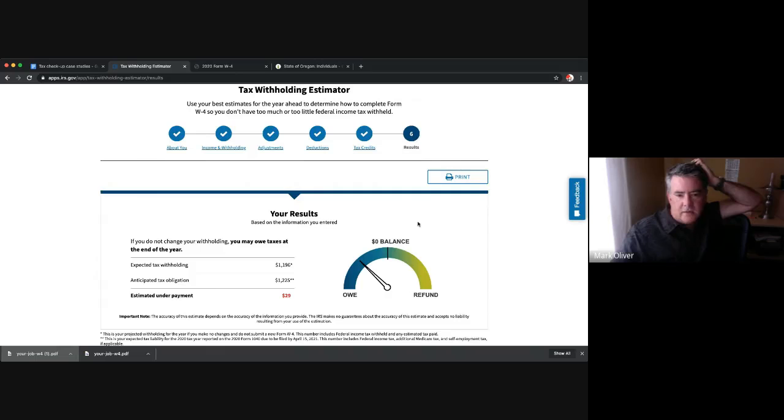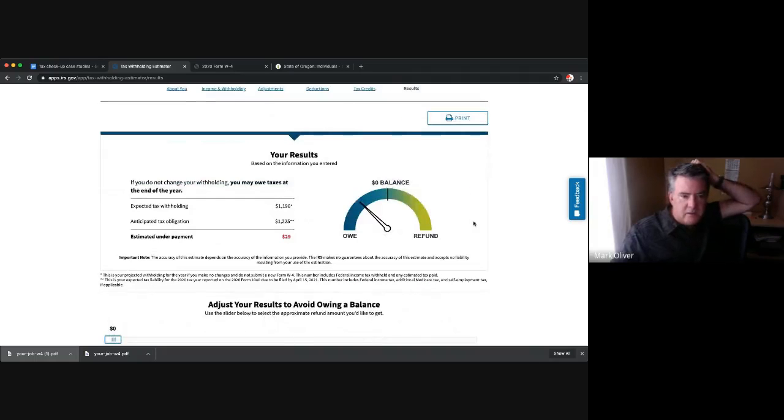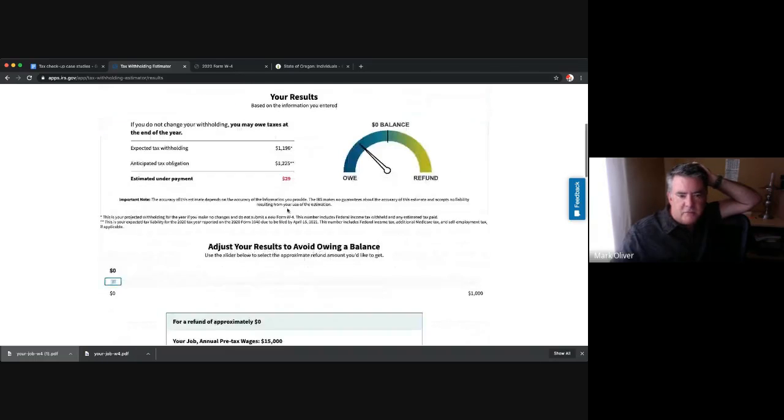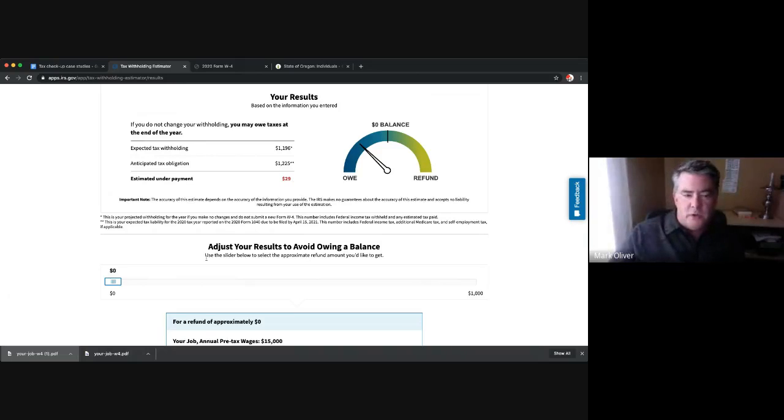This looks like no refund projected based on everything we've entered this year. So this person is not going to get a refund, and they're going to have to pay, although it's only $29. But let's say that Jerry wants to avoid owing the IRS next year and would rather have a lump sum refund. Let's change that. So let's say even $150, $200 would be a good refund.